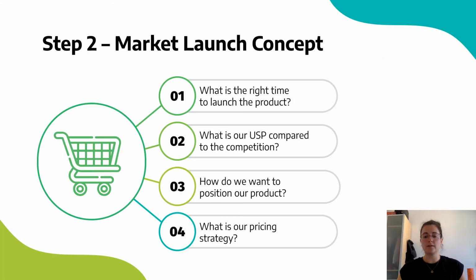Since we already created our team, we are able to move on to our second step, which is the market launch concept. Here we have 4 questions we have to consider in order to implement our product in the best way in the Taiwanese market. All of these questions are already covered earlier in the presentation. I just want to run quickly through it. What is the right time to launch the product? And we decided it's Q4. What is our USP compared to competitors and how do we want to position our product? This is something Christian already covered earlier in the presentation. And what is the pricing strategy is where our revenue model comes into play. And all of this is important to cover again in the team, just so that everybody is on the same page.